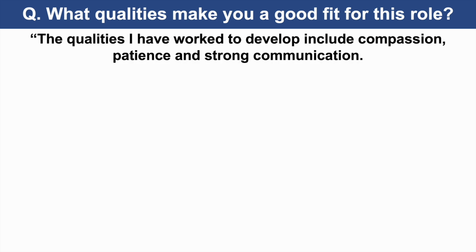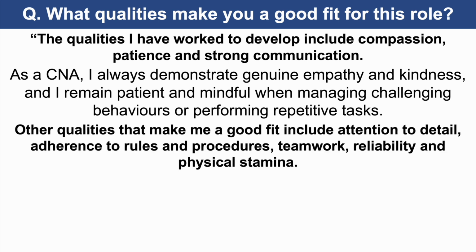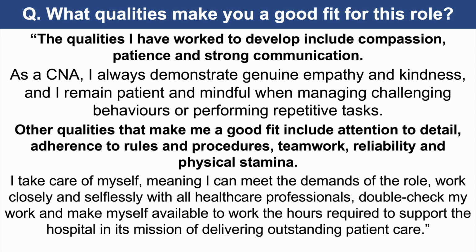The qualities I have worked to develop include compassion, patience, and strong communication. As a CNA, I always demonstrate genuine empathy and kindness, and I remain patient and mindful when managing challenging behaviors or performing repetitive tasks. Other qualities that make me a good fit include attention to detail, adherence to rules and procedures, teamwork, reliability, and physical stamina. I take care of myself, meaning I can meet the demands of the role, work closely and selflessly with all healthcare professionals, double check my work, and make myself available to work the hours required to support the hospital in its mission of delivering outstanding patient care. So that is another brilliant answer that's going to help you beat the competition and get hired as a CNA at the first attempt.